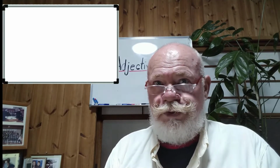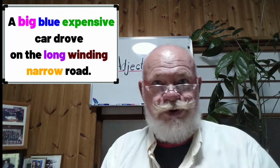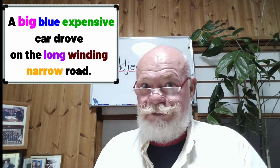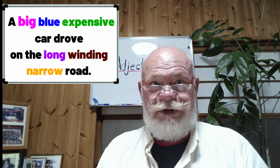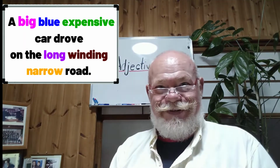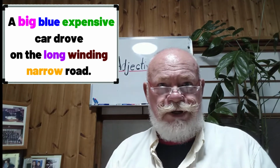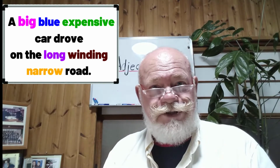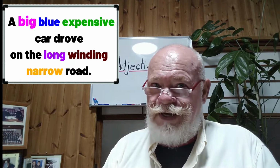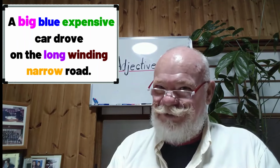A big, blue, expensive car drove on a long, winding, narrow road. Does that sound any different to you? It sounds a little more picturesque, doesn't it? You know what color of car it was. You know if it was big or little. You know if it was a cheapo or a healthy priced car. And you know what kind of road. Even if it was long or short, and if it was straight or not. You see, just these few words make what you want to say about the car on the road much more interesting. All right, don't you think so?